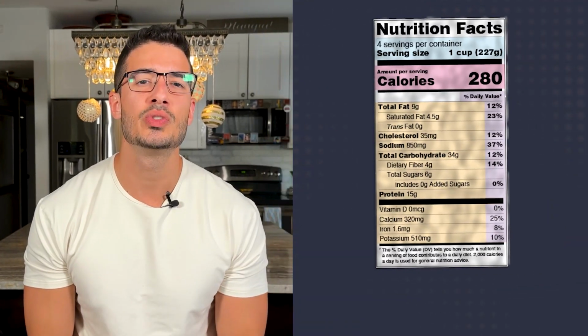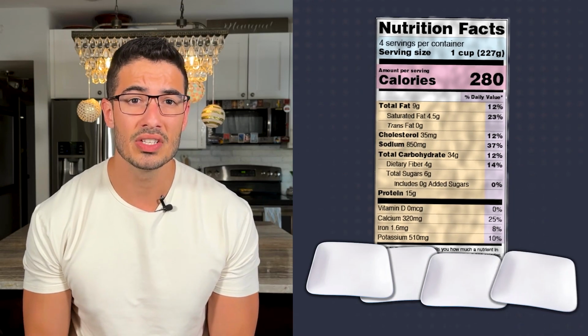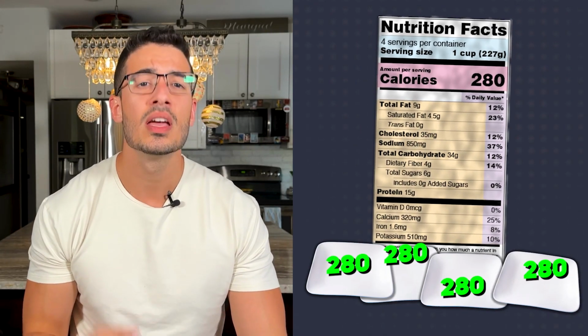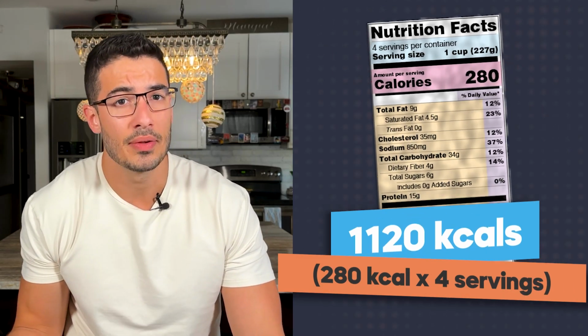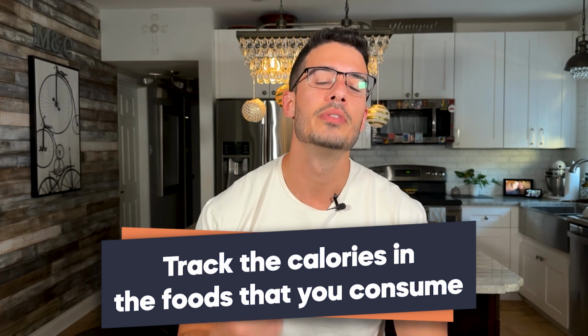The serving information tells you how much of the food is considered one serving and how many servings are in the entire package. The calorie section of the food label tells you how many calories are in each individual serving, not the entire package. For example, this food contains 280 calories per serving. Since this food contains 4 servings for the entire package, and each serving is 280 calories, the entire package contains 1,120 calories. Now that you know how to read a food label, you can use this information to track the calories in the foods that you consume.